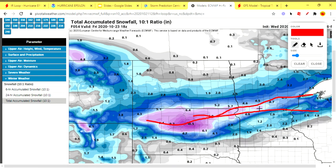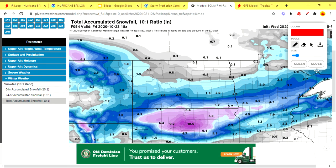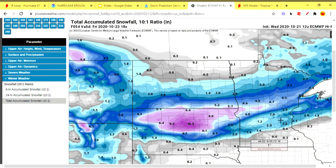So the European has a little bit more of a northerly tilt, probably more like a northeastern tilt to it. It has the heaviest snow going to the northeast. As you guys can see right there, it has cities like Fargo getting 2 inches. Cities like Minneapolis, the southern side you could get barely anything, maybe just a few flakes, and the northern side actually accumulating 2 inches of snow. So that's decent.